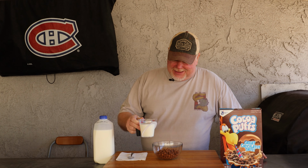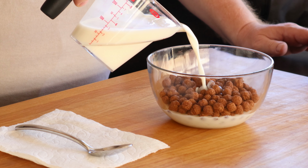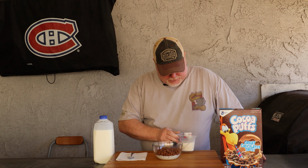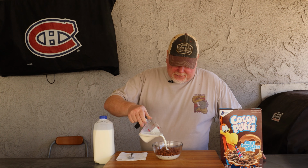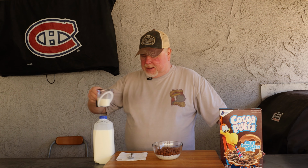All right, so now we're gonna try the Cocoa Puffs. Again, serving size, a cup of milk. I'm just using 2% milk on that because that's what I would normally use. Again, I still think 1 cup is gonna be a little excessive, but let's go with a half a cup. That's about a half a cup right there. Brings back the childhood.